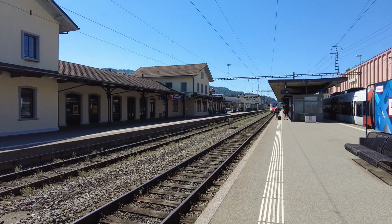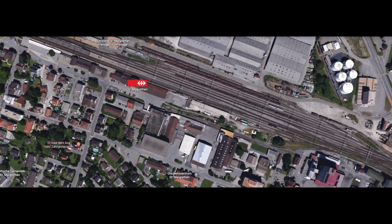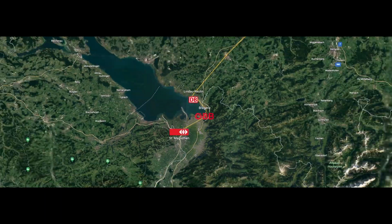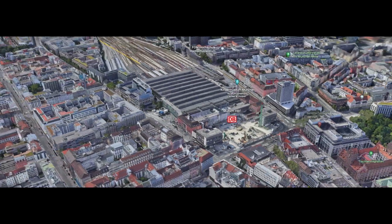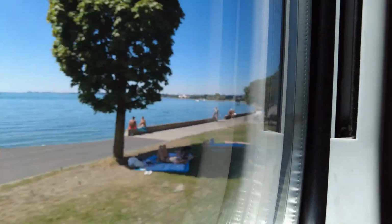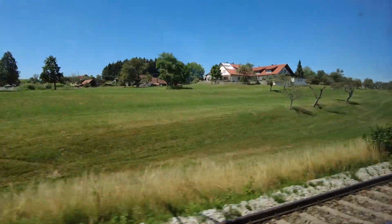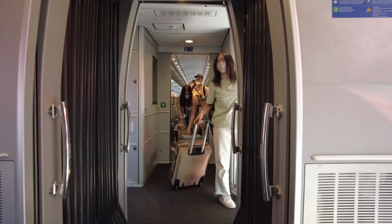Today, I'm taking this Swiss tilting train from the Swiss border town of St. Margrethen to Munich, Germany. Along the way, enjoy the scenic views of Lake Constance, as well as the picturesque farmlands of Allgäu, and many more. Enjoy the video.